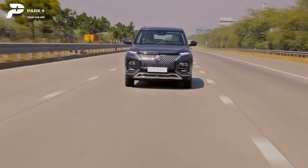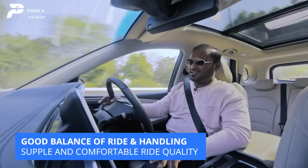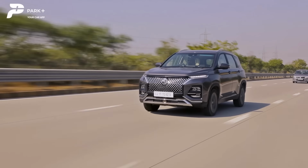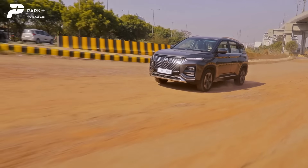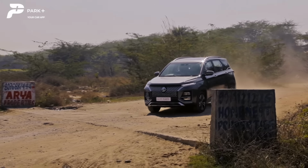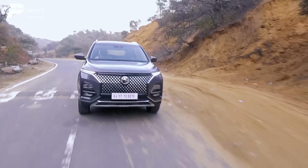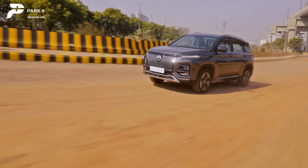So ride quality has always been one of the strengths of the MG Hector, courtesy softer suspension, but in the previous model it used to take a slight toll on the handling. I'm happy to report that in the new generation model, MG has managed to strike a very good balance between ride and handling. The suspension doesn't feel overly stiff and you don't feel that pinch when you're taking potholes or when you're going over bumps. So yes, you can carry decent speed even on rough surfaces. The suspension tuning on the new Hector has been aptly calibrated. Passengers are not tossed up too much on bad roads.